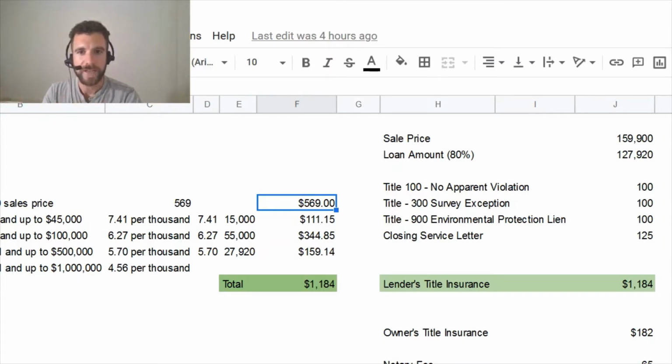I'm a spreadsheet guy, so I put together a spreadsheet and I'll try to make it as easy and understandable as possible for you. In Pennsylvania specifically, title insurance is regulated, so there is a cap on pricing. And so that makes it easier to calculate. It also makes it easier to choose who you want to work with, right? Because like I said, the prices are going to be generally the same, plus or minus a few bucks. But the title company that you choose is important because you want to get the deal done, right?